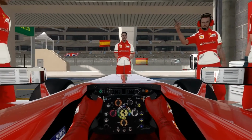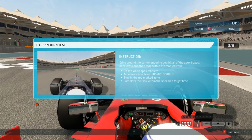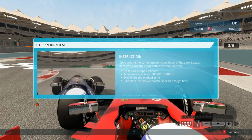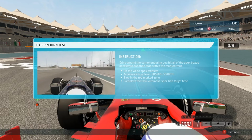Fire her up. For this test, we need you to accelerate towards the hairpin, turn in at the correct point, hit the apex and accelerate past 297 kph out of the corner. We need you to stop in the designated area at the end of the straight to complete the test.